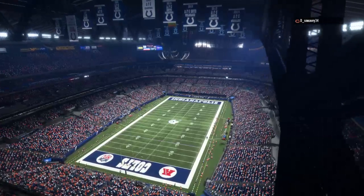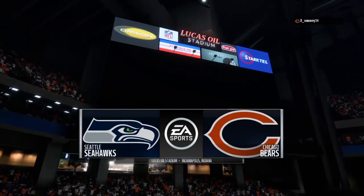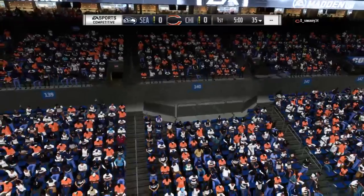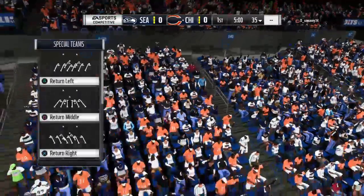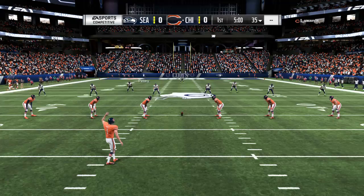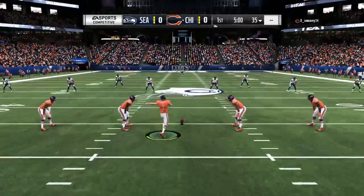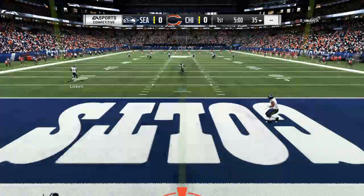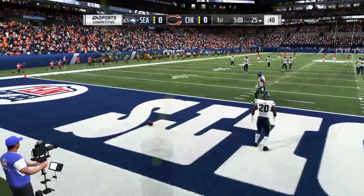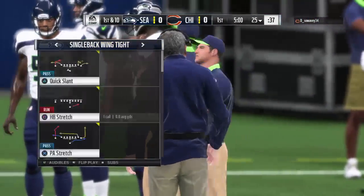EA Sports coverage of the National Football League is on the air. Coming up, we've got what should prove to be a good one between the Seattle Seahawks and the Chicago Bears. Cody Parkey now ready to get this one started. And we are underway from Indianapolis. And this will be a touchback as that sails over the end line.